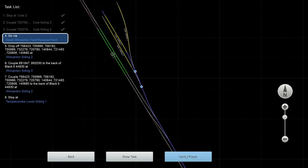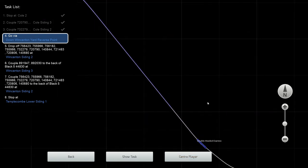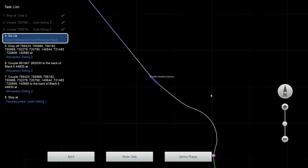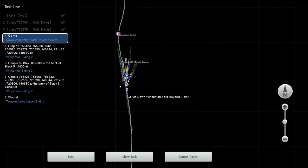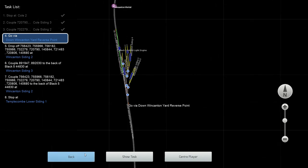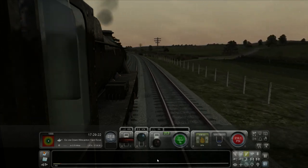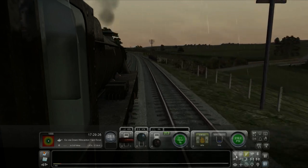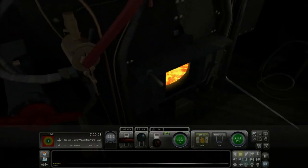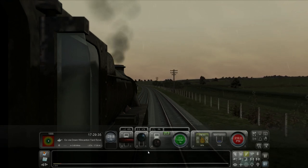Right, so where are we going? We are rocking down this line, and we are going to Wincanton Rail Yard. That's here. Oh, and we're doing a bit of a shuffle with some more goods, are we? Okay, fine. Looks good. Fire blazing away there, look at that. Whoa, nice and toasty. Put an egg on the shovel. Make yourself a nice little egg sandwich. Lovely.